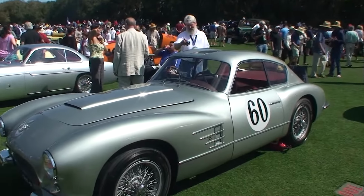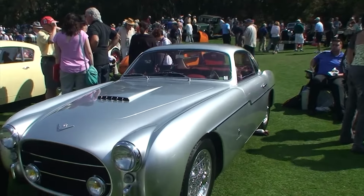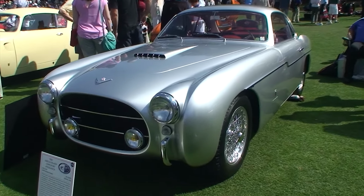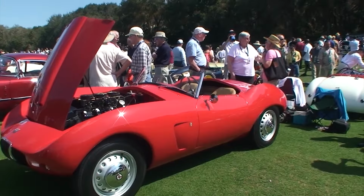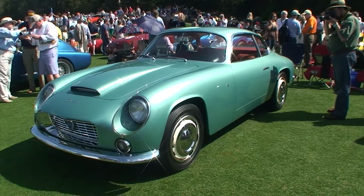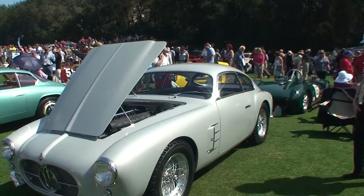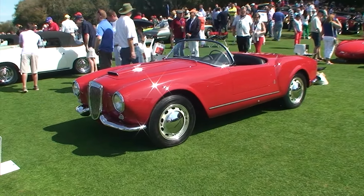Original condition. Fiat V8. This is also a Fiat V8. Body by Ghia. Fiat by Bertone. This is an Arnolt-Bristol by Bertone. Lancia by Zagato. Maserati by Zagato. Lancia by Farina.